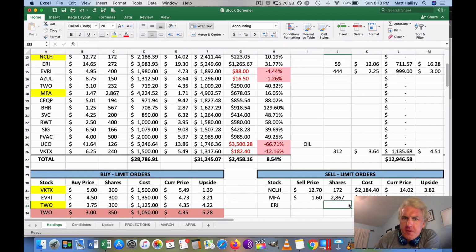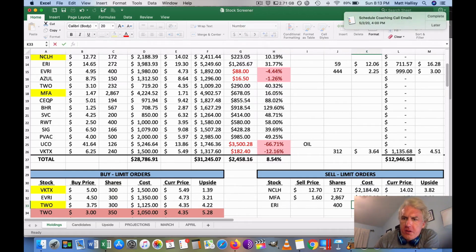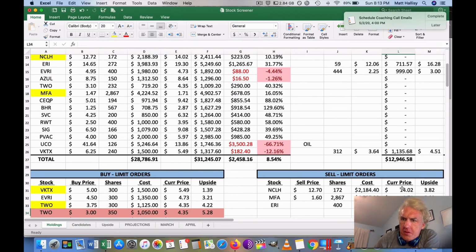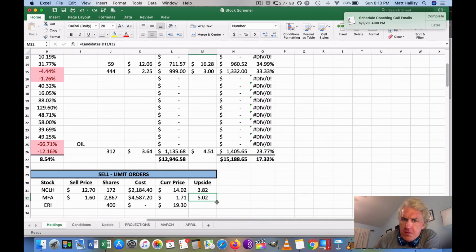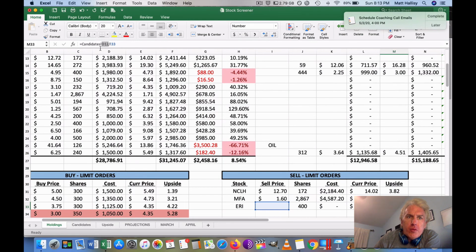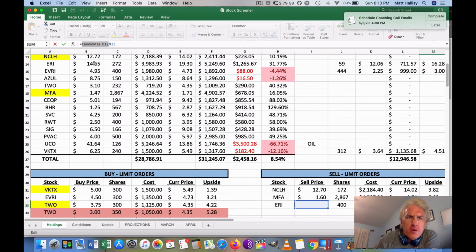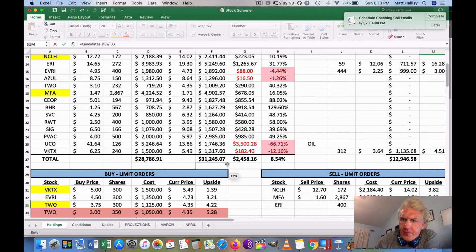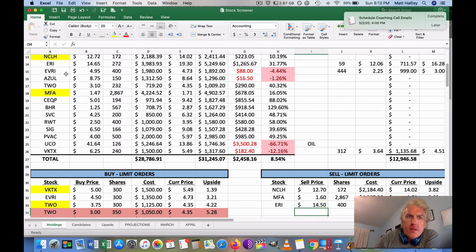So ERI is at 400. Bring it down here, current price of ERI. Change this. There we go. And ERI is sitting at 1465, so we'll call it at 1450. All right, and I'll place those later.